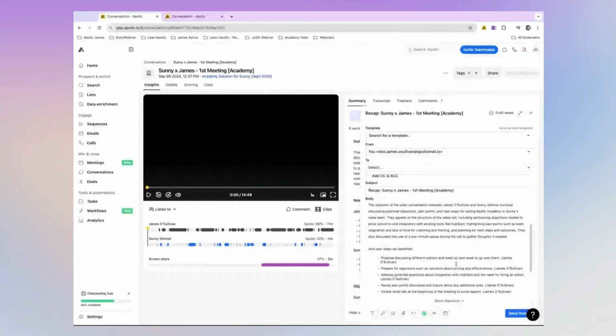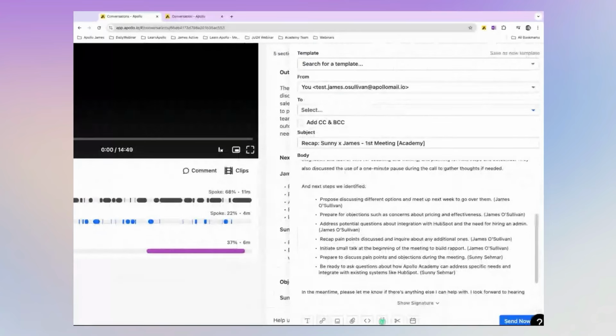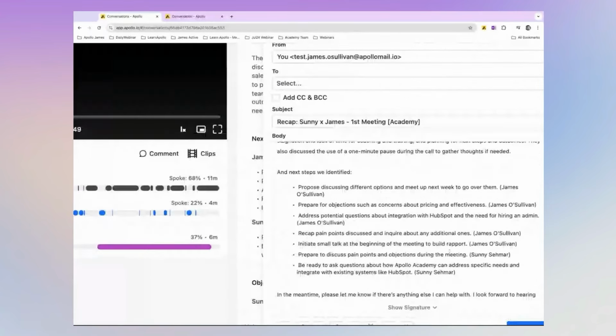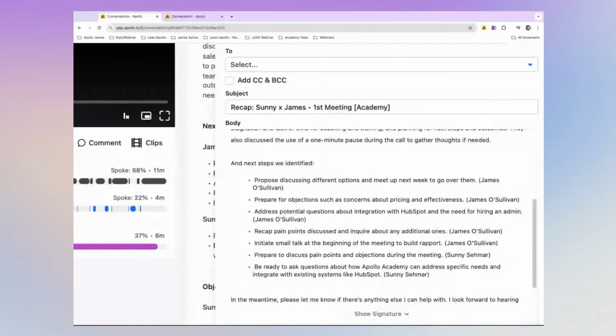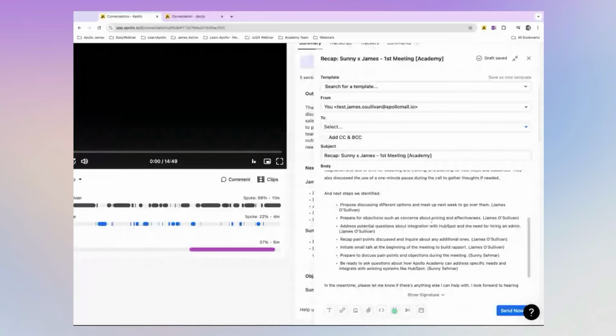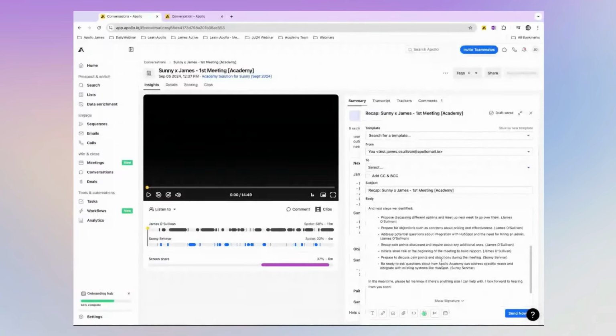You could always edit this further. The next steps that were identified in the meeting and by who. That was something I really liked. When it shows the next steps, it'll actually say who said it. You could delete it if you want, but I tend to think that that's probably something people really like. And then it'll just leave with, in the meantime, please let me know if there's anything else I can help with. You can add from there. Obviously, if you want to use the transcript, what you're getting from the Ask Apollo, you can pop it in there. That's a great starting point. That gives you a lot.